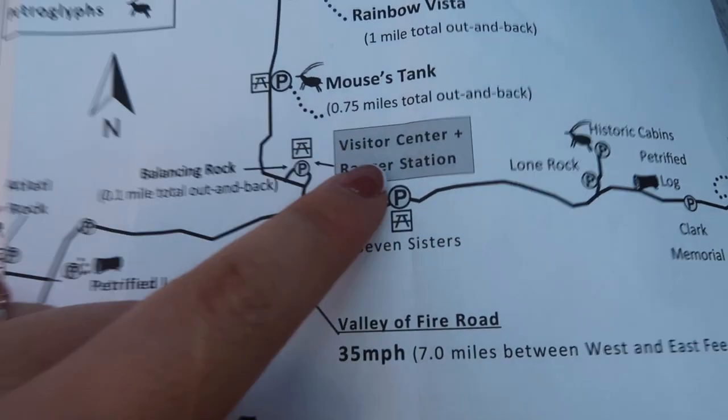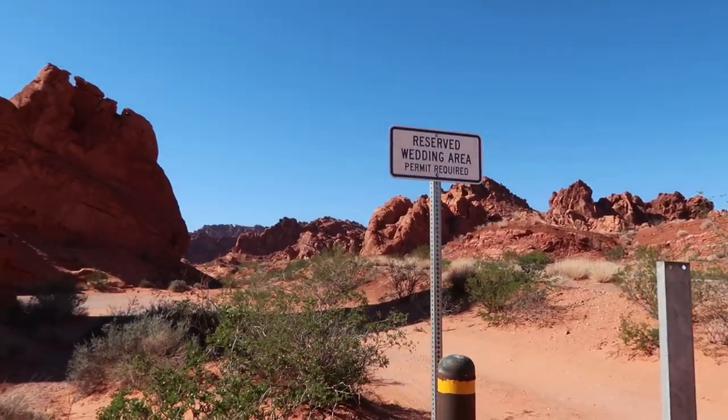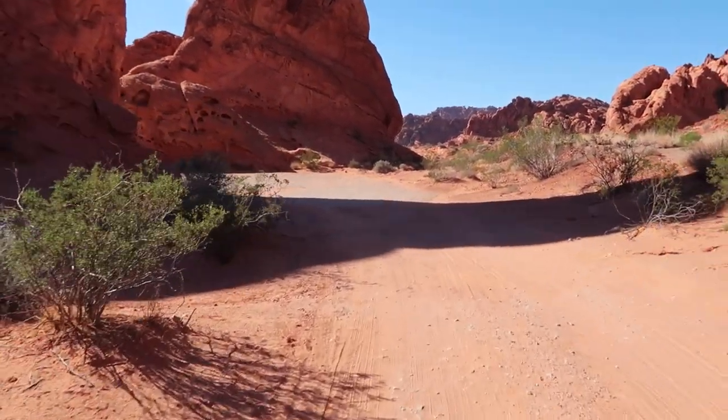This is our final stop, Seven Sisters. Here we are, the Seven Sisters. Guessing it's that rock formation. There's no signs or anything here, so just going blind. Reserved wedding area. Oh my god, this is where we would have got married.